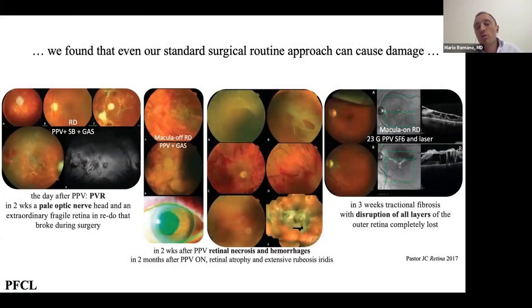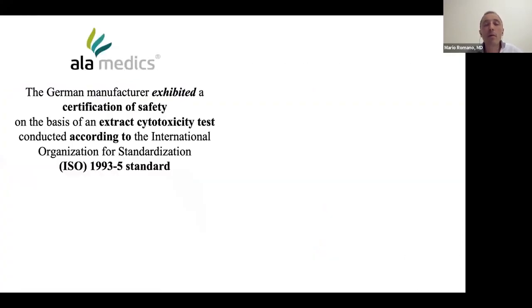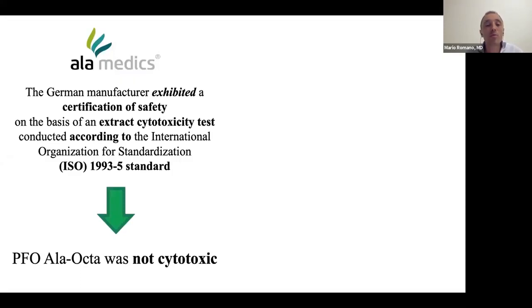And you for sure know that in Spain, but also in many other countries, in 2016-17, they had an issue related to the use of perfluorocarbon liquid. And the day after using it, they had pale optic nerve, retinal necrosis, disruption of all layers. The paper published 117 cases, but there are so many others described around the world. The problem was related to perfluorocarbon liquid, and Alamedics was the manufacturer that exhibited a certification of safety based on a cytotoxicity test. And they said, our product is not cytotoxic.